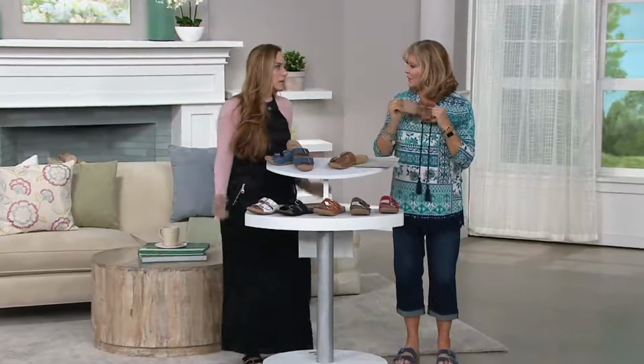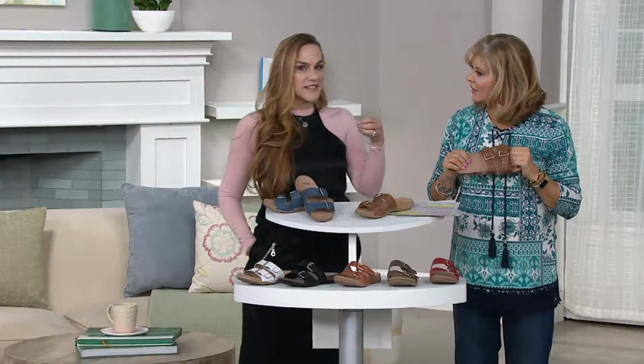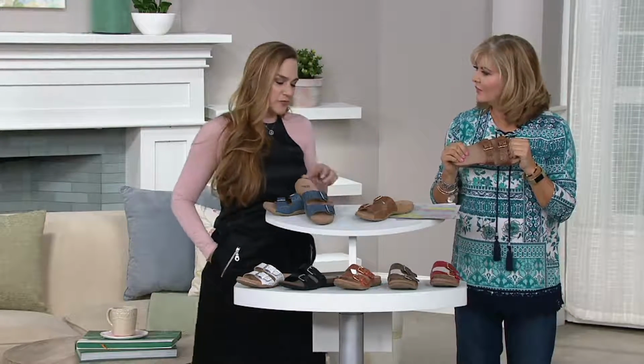And really, it's fun to be able to, sometimes we get drawn to the style, but then it's the comfort that keeps you collecting and adding to your footwear wardrobe.